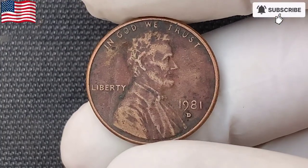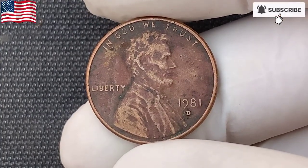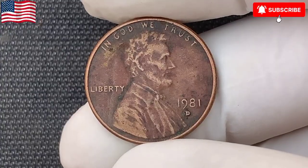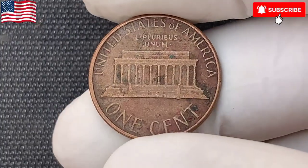So, next time you come across a 1981 D penny, take a moment to examine it carefully. You might just be holding a hidden gem worth far more than you ever imagined.